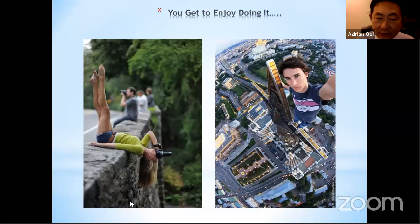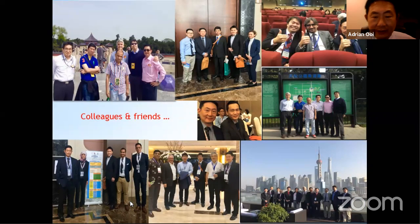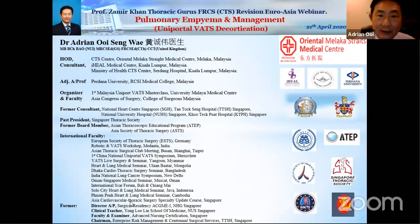Now, also for surgery, because we're always pushing the boundary, we always try to do something more minimally invasive, something better for the patient all the time. And for that, the fun part is you meet up with your colleagues around the world, attend conferences, and you train your trainees what to do. So see one, do one, and teach one. This is what keeps us going, and this is what makes us advance the technology and the surgical skill of thoracic surgery.